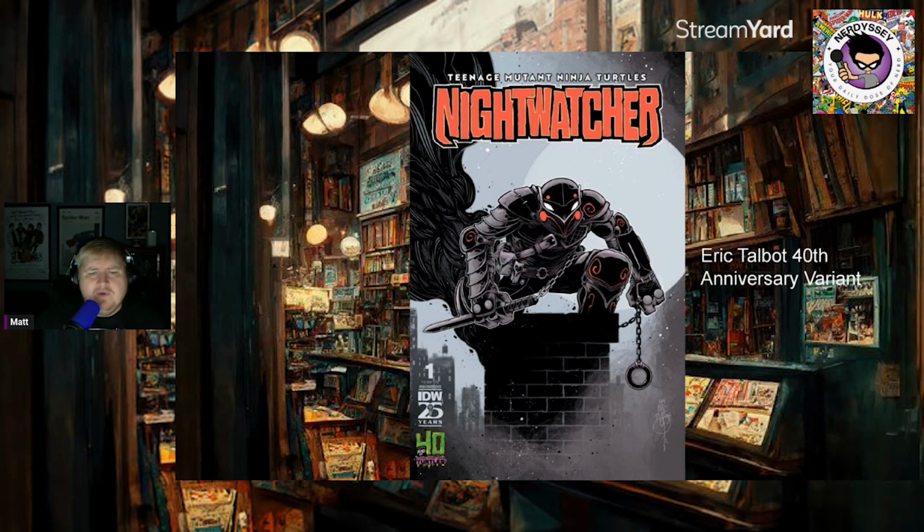And it's interesting what they're doing when they ended Turtles, the IDW run of Turtles, and then they're doing this relaunch. So they have the Teenage Mutant Ninja Turtles main title, they have Nightwatcher, and I think they have Mutant Nation coming out as well. And it almost seems like they've split up the Turtles teams, and each book is covering a different turtle.